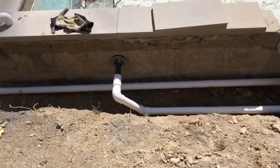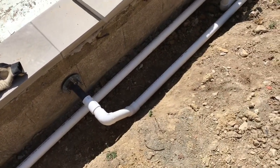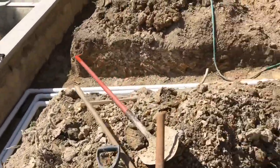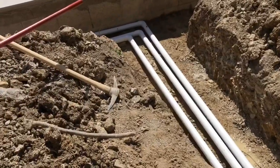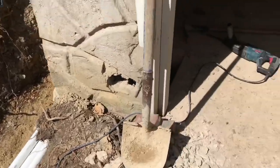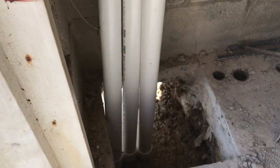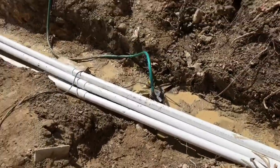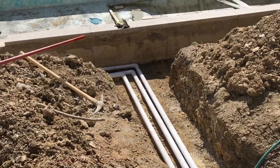All right, we got return number 2 plumbed up back to the pump house. We got all of the fittings just fit together dry right now, but it looks really good. Everything lays down in the ditch there nicely. Try to keep the fittings to a minimum. And everything coming back into the pump house here. So we got plenty of room to work around there. We'll go ahead and knock stuff apart now, start gluing it back together.